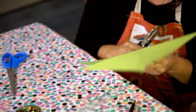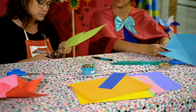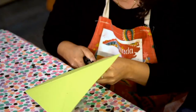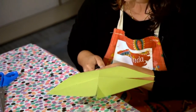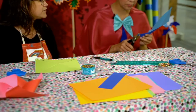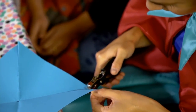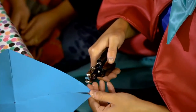All right, so I did it to the right, and then I'm going to do it again to the right. And then do it again to the right. And then do it last time to the right. And then you try, Polly. Thank you. So I'll do the same. You're doing it to the left. To the left. There you go. That's on the right. Okay. There you go.